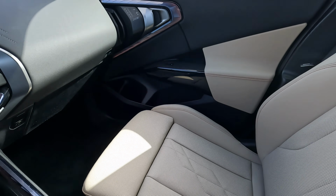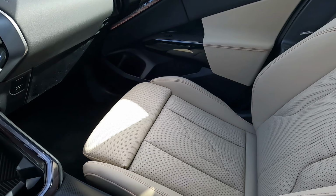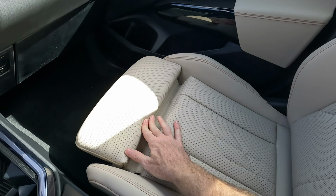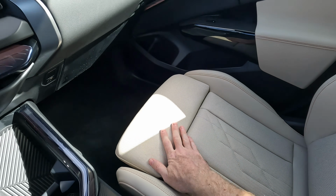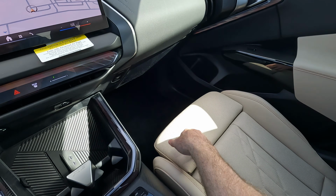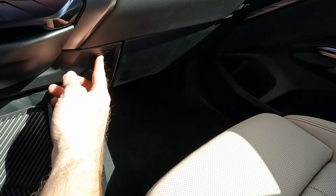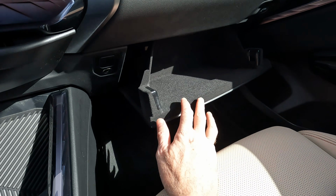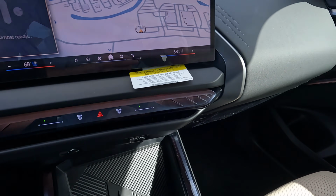Now, the seats are power adjustable with lumbar support. They're also heated and ventilated. You also have the thigh extension right there that can be put in place when so desired, or moved out of the way like that, moved back. I know I like to keep it in that position. For me, it's a little more comfortable. The button to open the glove box is right here. And there is the glove box. A decent amount of space within that area.